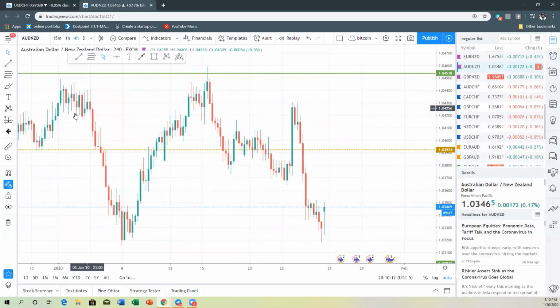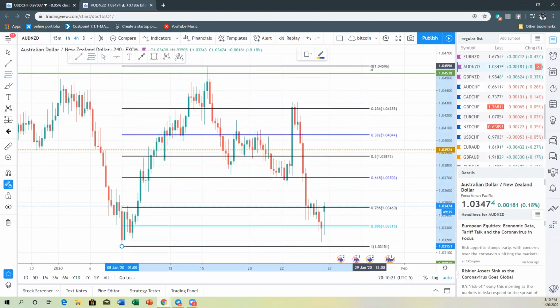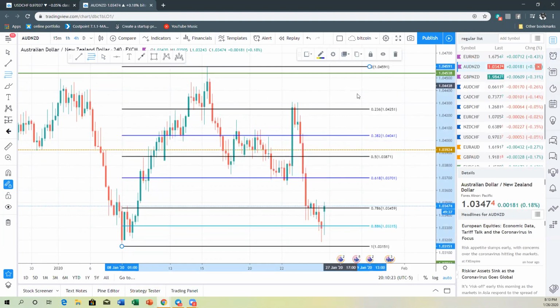So now that I see my M formation on here, I'm just going to grab from the lowest point, bam, to the highest. I want a 4-hour time frame. Lowest point to the highest point. Draw it right there. Oops, I almost knocked my light over. Moves out of the way. Lowest point to the highest point.